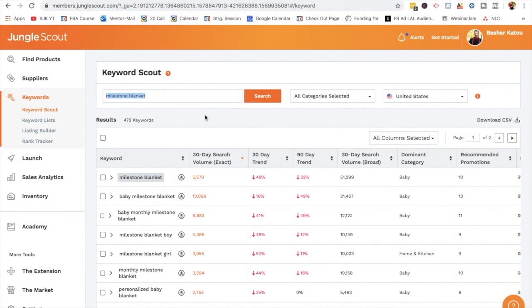So Jungle Scout, that's what I'm going to show you guys in this video and how I'm going to use it. First things first, you're going to need both tools. You're going to need the Keyword Scout, or a keyword tool, and also you're going to need the Chrome extension. If you don't know what I'm talking about, I'm going to show you. Just don't panic. Just stick around.